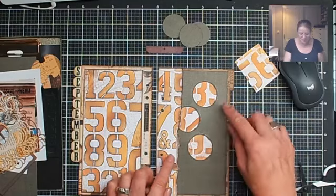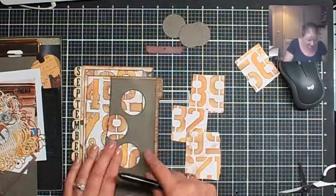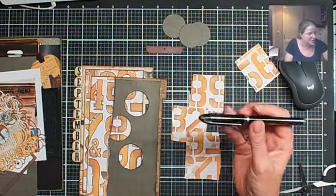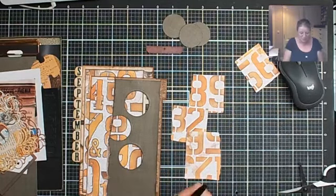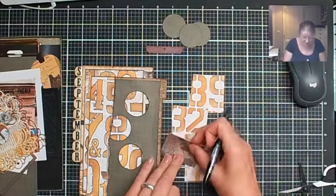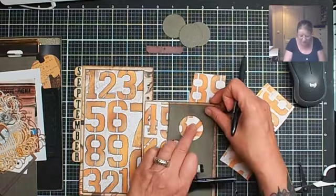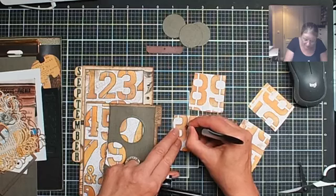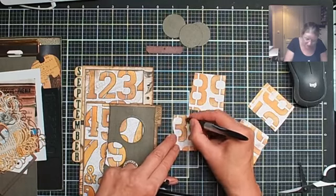Okay. I think I'm going to glue them down. No, I'm first going to use a marker. And I think I used a wider marker with a broader nib for the other ones, but I'm not sure which one it was. Let me check. Yes, I think it's this one. Now, I don't have to do everything because you only see a little piece of the numbers.